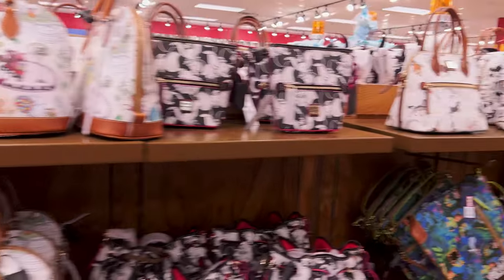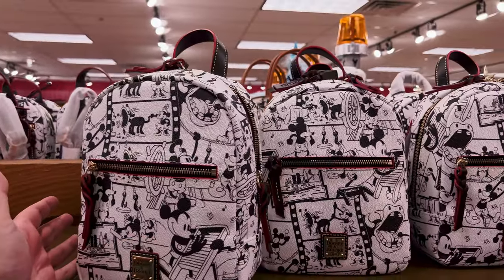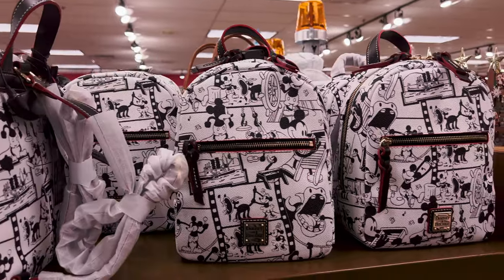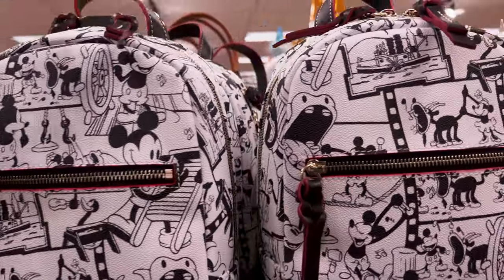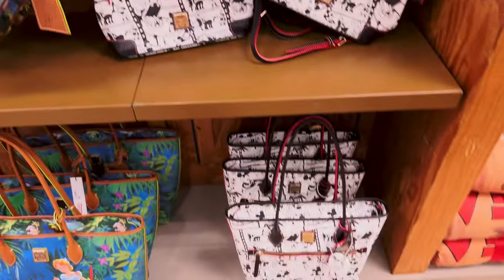Same Dumbo. These are the Steamboat Willie. They look like Loungefly, right? They're designed like Loungefly, though of course they're not Loungefly. If I see a price on one, I will tell you. $160.99. And those are the other versions of it.